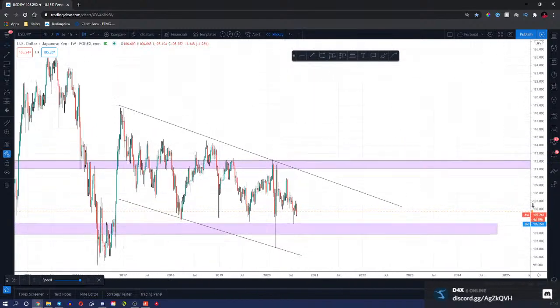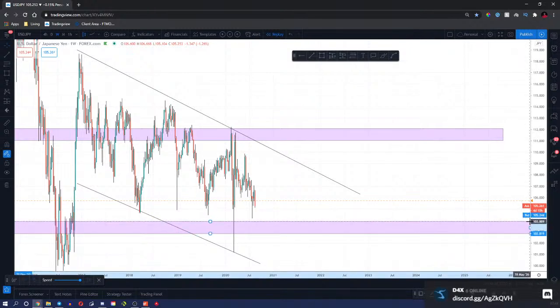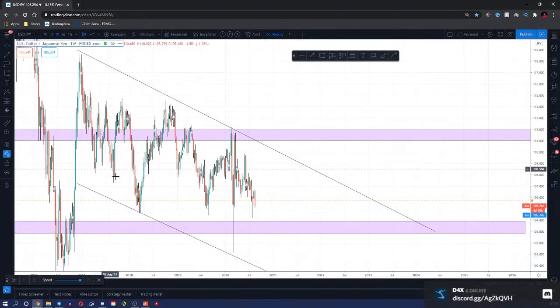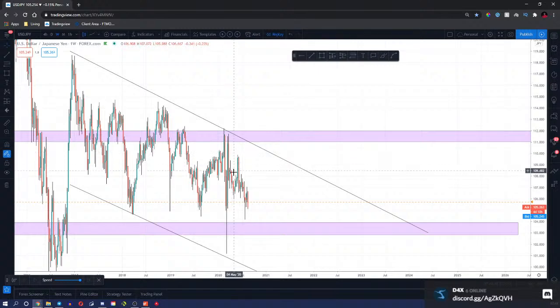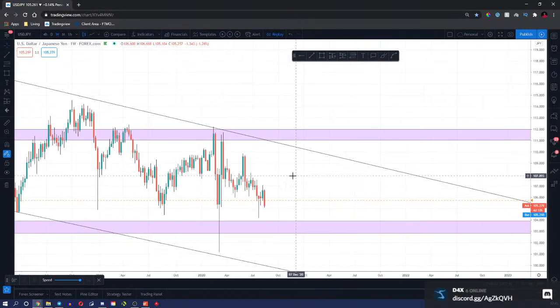All right, so for this, I really don't like the supply and demand zones in this situation, because we were reacting within this channel here, and unless I make the lines and zones really neat, it's just going to be a cluttered screen. But nevertheless, those zones are there and we do have to pay attention to them.